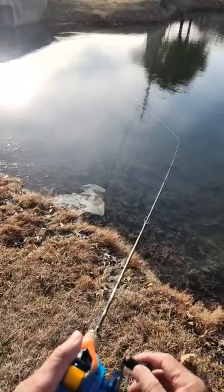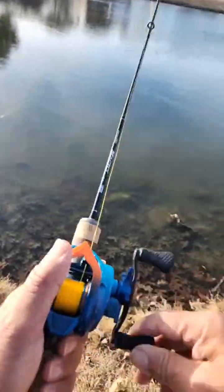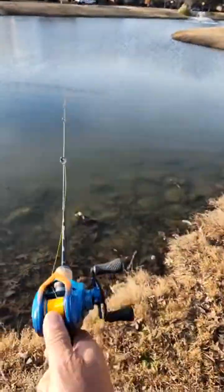Let's see if Mr. Bass wants to play. There we go. Oh, he hit it again. Shoot. Let's see, that's 6. So we're trying for number 7. Yeah, number 7. But who's counting?